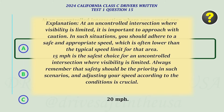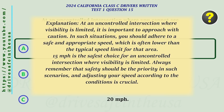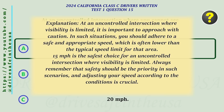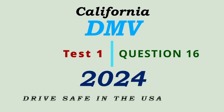Explanation. At an uncontrolled intersection where visibility is limited, it is important to approach with caution. In such situations, you should adhere to a safe and appropriate speed, which is often lower than the typical speed limit for that area. 15 miles per hour is the safest choice for an uncontrolled intersection where visibility is limited. Always remember that safety should be the priority in such scenarios, and adjusting your speed according to the conditions is crucial.